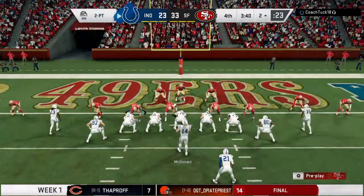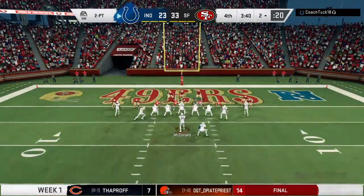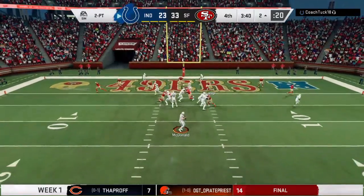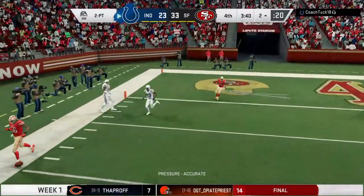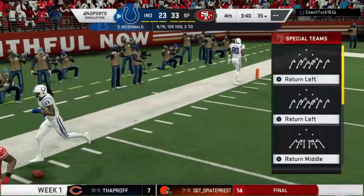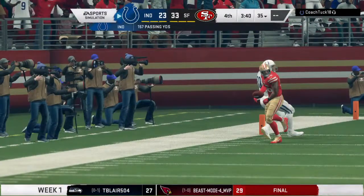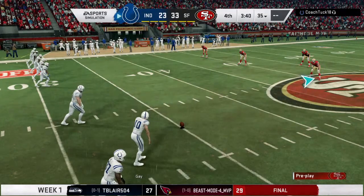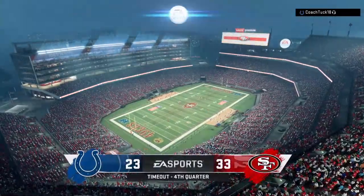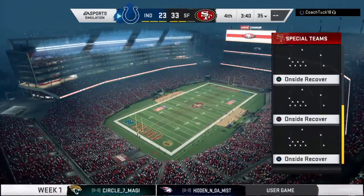So here we go. The Colts will go for 2. From the gun, McDonald. Incomplete. A very pivotal 2-point try that does not go their way. Now it's a big uphill battle for the rest of the fourth quarter. The attempt was to try and make it a 1-score game, right? Touchdown, get 2, and now you've tied it up. Instead, they don't get it, still down 10.